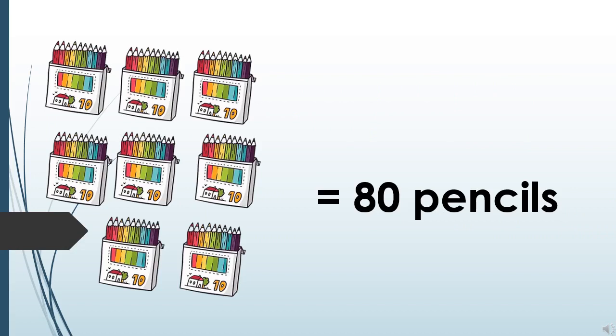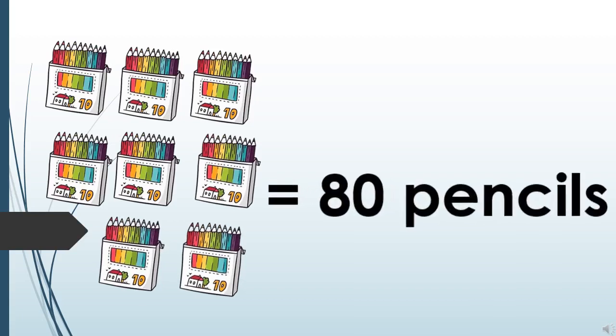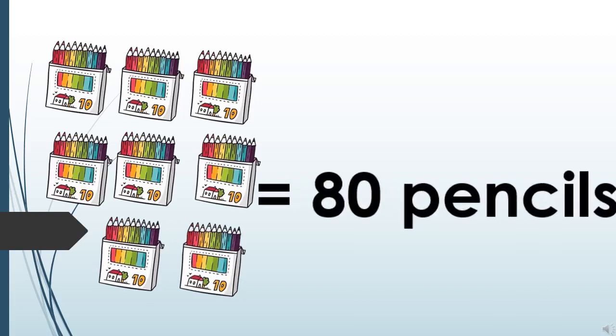Let's count the number of pencils. You already know one box is equal to 10 pencils inside. Yes, and we have 8 pencil boxes right now. So let's count the number of pencils by skip counting by 10. So 10, 20, 30, 40, 50, 60, 70 and 80. So there are 80 pencils.